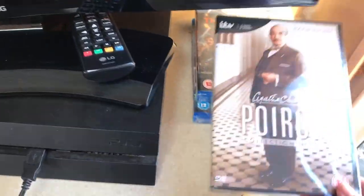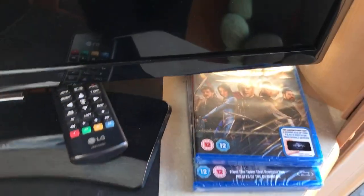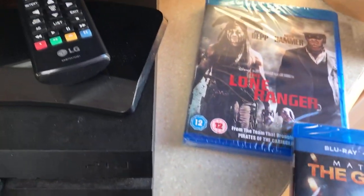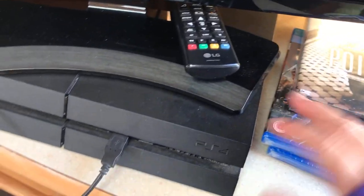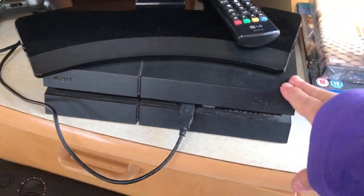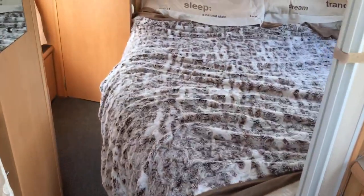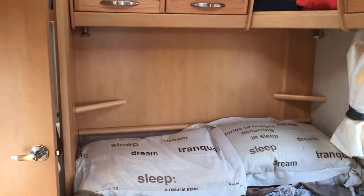But some DVDs and everything, like Pro, I had that with some money for my birthday, and there's a couple more that we still haven't got round to watching for movie nights. We've got The Lone Ranger, these on Blu-ray, and The Great Wall. As I said, that's why we like to bring the PlayStation, because it's gaming, it's DVDs, and it's Blu-ray, so it's really good. So we're pretty much there, unpacked.